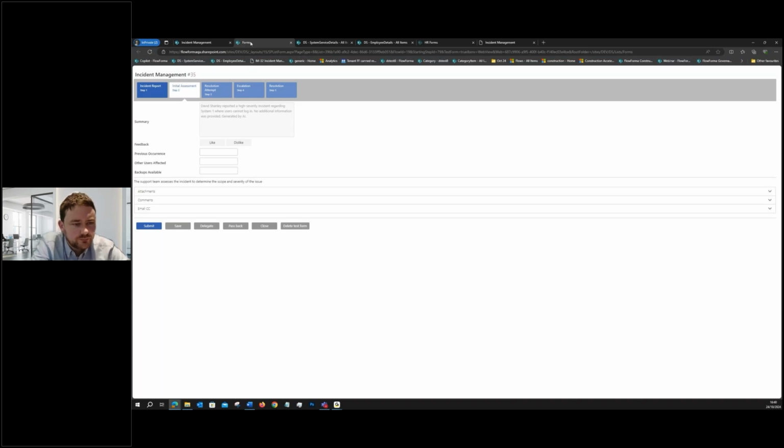So you can see here in the summary, I've reported a high severity incident regarding system one where a user cannot log in. And okay, I'm happy that I'm going to click like. We've got some additional questions here. Now I could change these to yes, no's, and so on. What I want to do here is add a question of my own. I want to ask request clarification. So if I'm not entirely sure what the issue is with this user, I want to be able to send it back to that user and request additional information. So I'm going to just close this here.